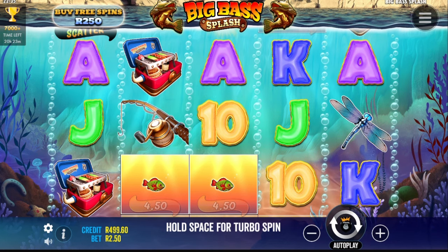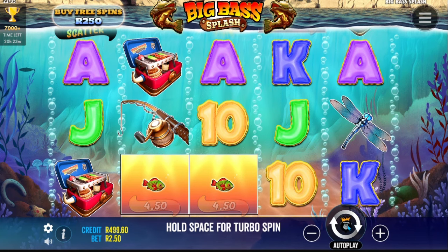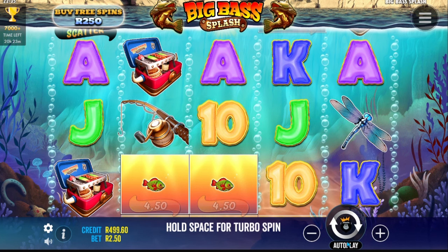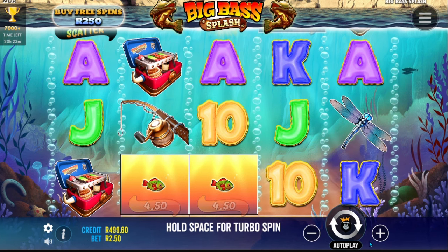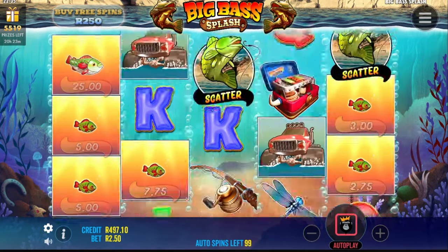So we are on Big Bass Splash at Hollywood Bets, and we're going to do some 250 spins. We're going to set it for 100 spins. Let's see how it goes. Hopefully we can pick up a feature and walk away with a nice profit.